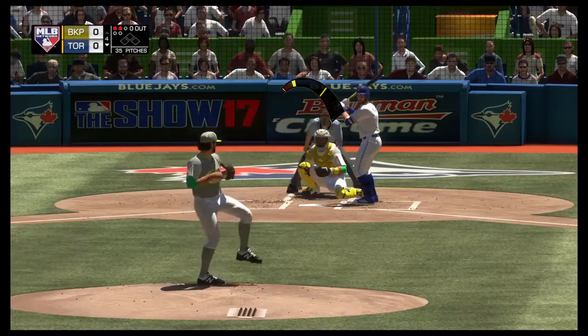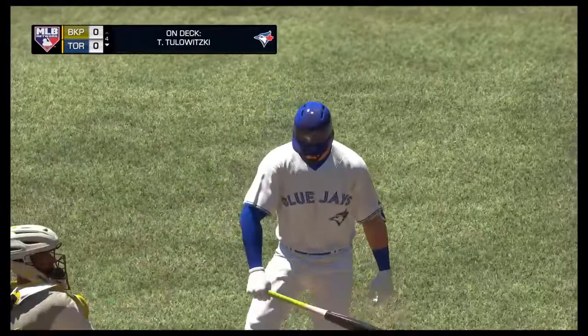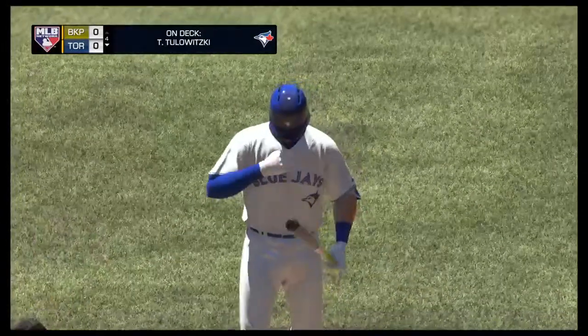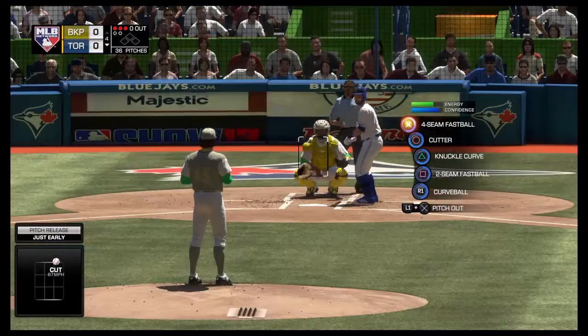From the windup, the 2-0 pitch. Too high, and it's 3-0. Well, they haven't had a lot of offense in this game. Right now, though, you got 3 balls here. Maybe this will be the leadoff walk that gets things going for them.